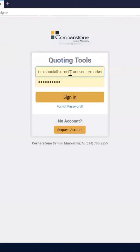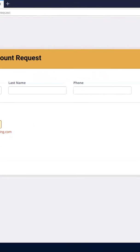If you do not have an account with CSG today or through us, you just click request account. You'll put in your first name, last name, and then your email address, and below that you can type in your password. You have to type it in twice to verify that the password matches. Once that is completed, you click submit. That goes over to Danielle and Marilyn, and as long as you're doing business with Cornerstone, you will get approved for it.